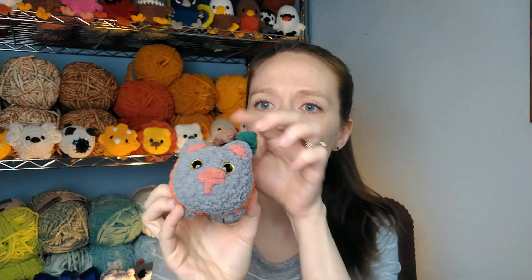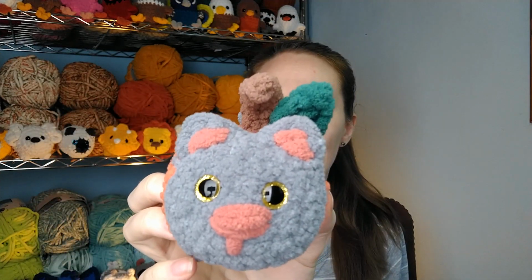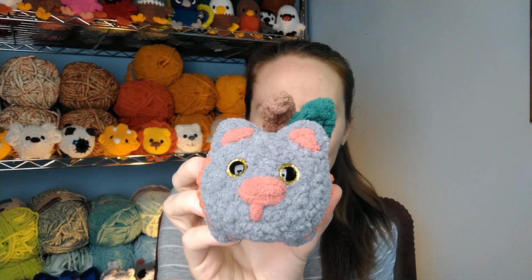Because it's August and crocheters are of course thinking, how can I make things ahead of time for fall markets, I decided to make a pumpkin cat. So it's got the little stem and the leaf, gave it some gold sparkly eyes, and then wrapped the yarn around so that it actually has those indents that make it look like a pumpkin. So I have my pumpkin cat.